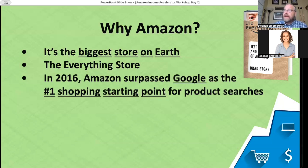And in 2016, Amazon surpassed Google as the number one shopping starting point for product searches. Before, people would go to Google and type in gift ideas for a 7-year-old boy, or sweet 16 gifts for a high school girl, or gift ideas for grandparents, and then they would get different websites and ideas. People now take those exact words of search and use them in Amazon. It's been a long time since 2016, but still a lot of people don't know about it. This is huge because people don't go to Google anymore as the number one starting point. They go to Amazon, make their search, then make their purchases.